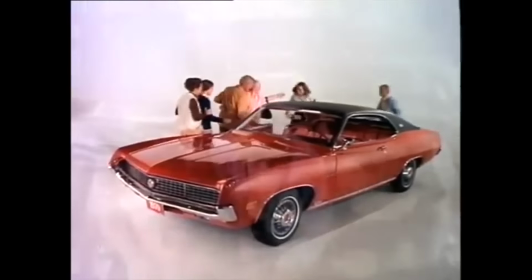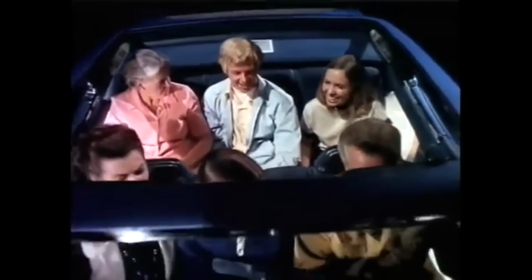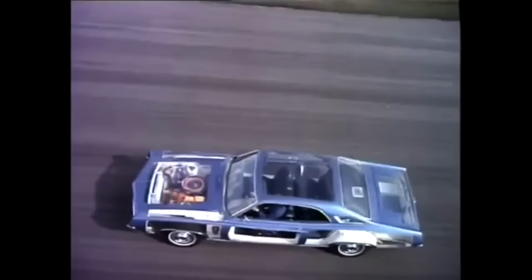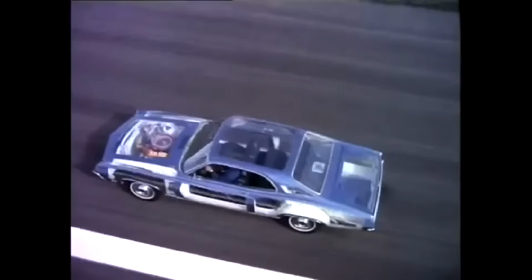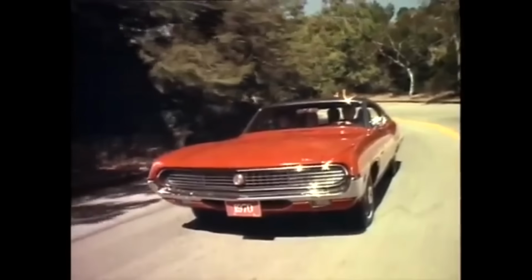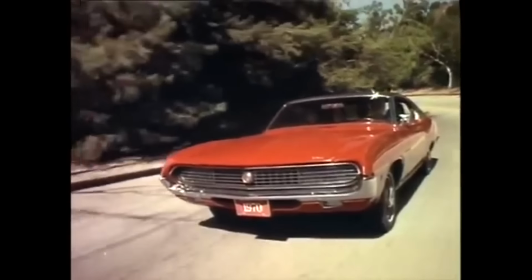The 1970 Torino. It's new, clear through, even to its longer, wider platform. We lengthened the wheelbase, widened the tread, and came up with our biggest platform of any car in its class. So when you drive the 1970 Torino, its wider platform makes it ride smoother and hold the road better. Ford gives you better ideas. It's the going thing.